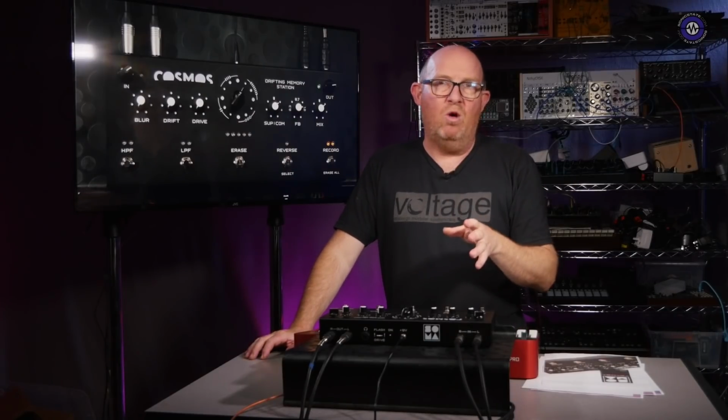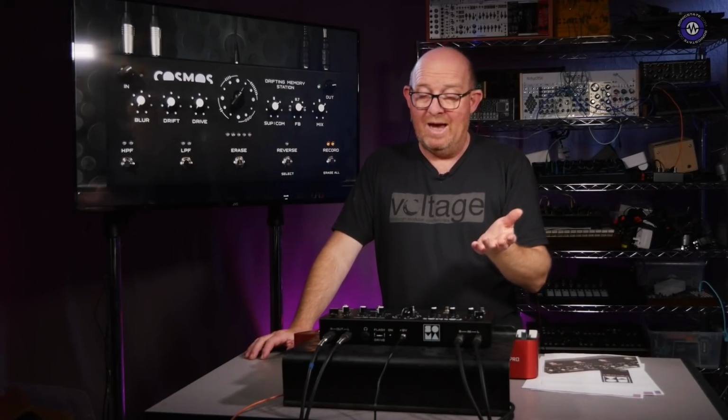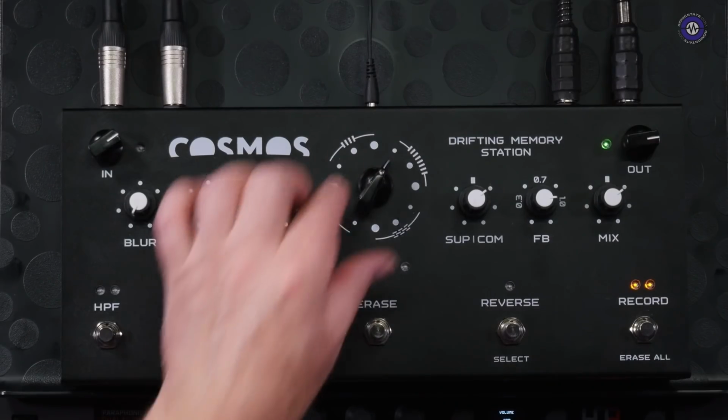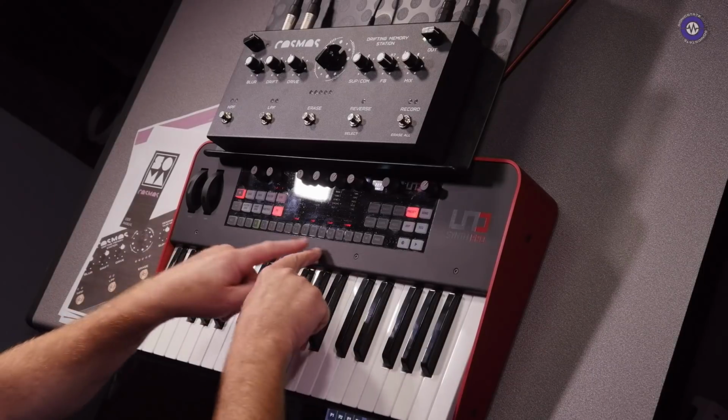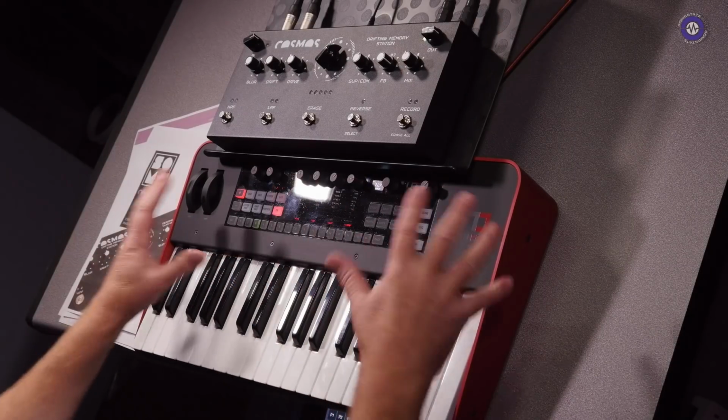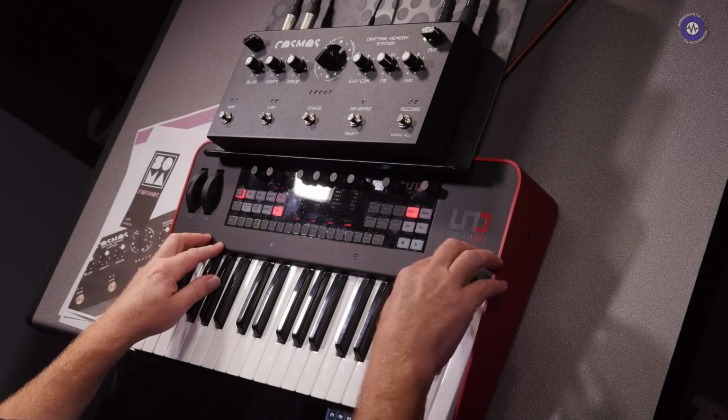I don't know exactly what that might or might not be, or when it might happen. But if we look back here, so this is like a reverb. So again, I'll just come into record. Incidentally, I'm using the Uno Synth Pro here, which is actually, now I remember, a really nice sounding synth.